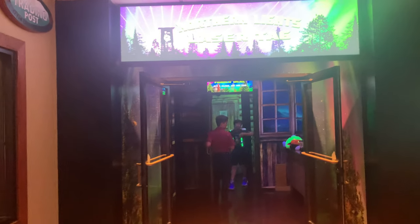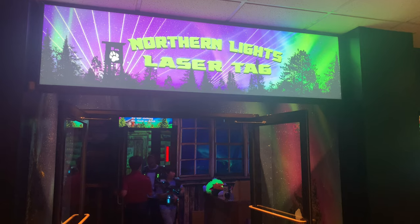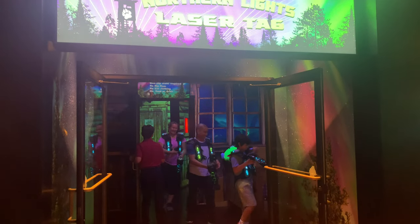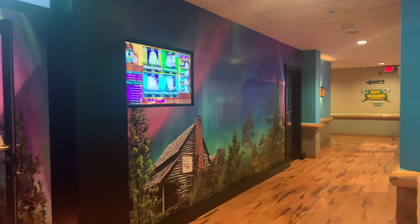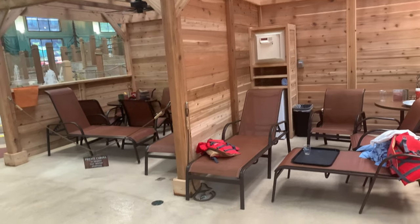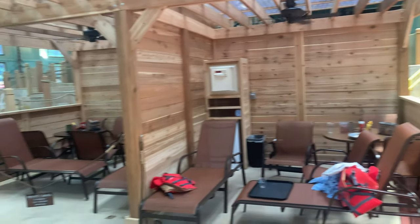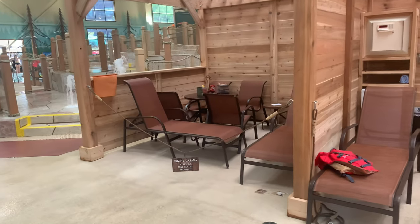They also have this laser tag. This is awesome. If you want to rent a private cabana, this one is all for rent here. I don't know how much, but I'm sure it's all affordable.